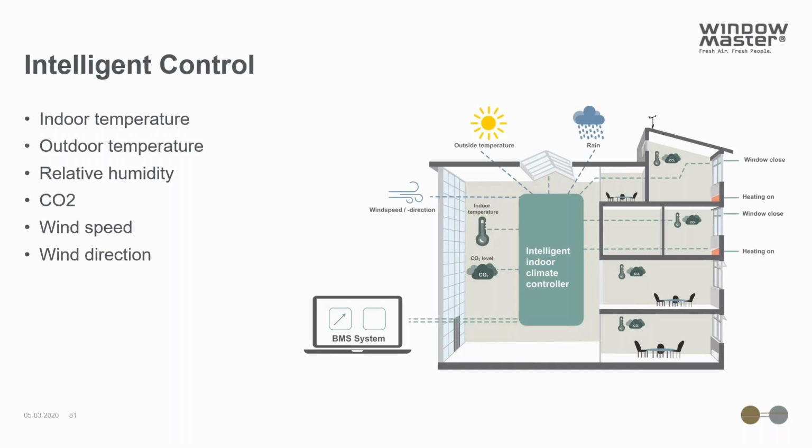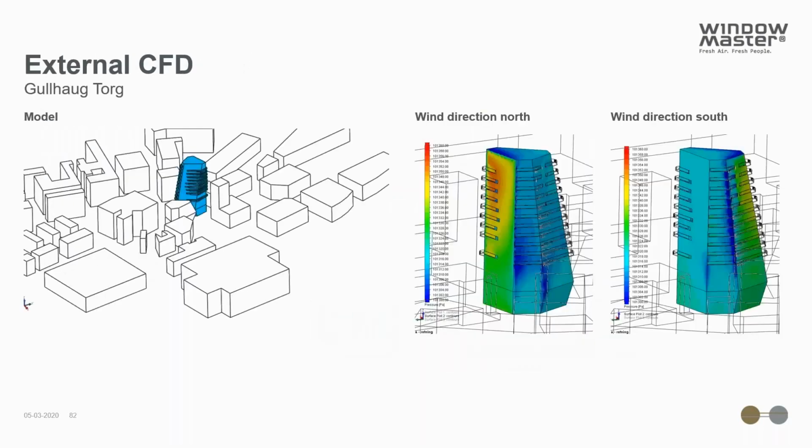Another level of control would be to measure the actual wind pressure on the different facades of the building. However, this is not really a feasible solution to mount wind pressure sensors on the facade of a normal building. An alternative for this that we use in many projects is that we do external CFD simulations before the commissioning of the projects. This allows us to take the surroundings of the building into account and find wind pressure coefficients on the specific parts of the building facade.